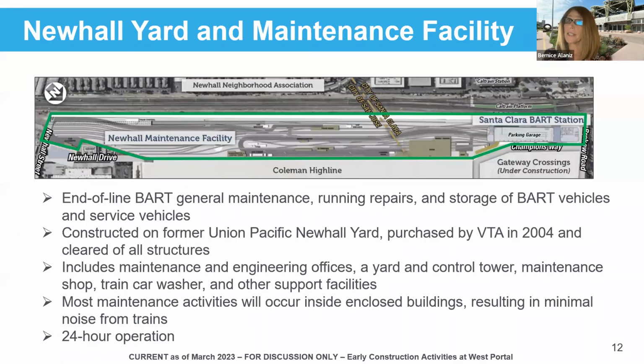So as I mentioned, at the Santa Clara station, we call it the Newhall Yard and Maintenance Facility. It is, as I mentioned, the end of the line for the BART system on this portion of the system. It will also provide a facility for general maintenance of the trains. They will do routine repairs and then storage of the BART vehicles.